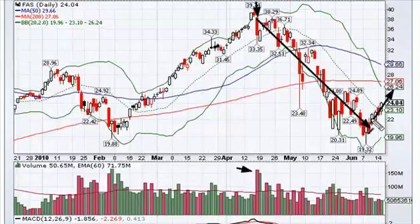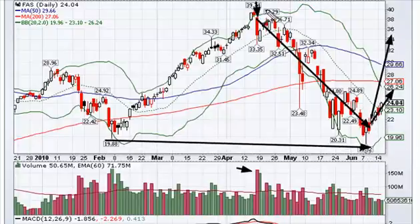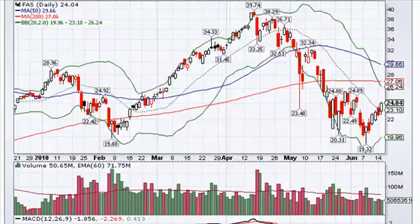So I would look for this move to get. It's possible with the downtrend already developed right there. It's possible to find a downtrend develop on the high points as well. So keep an eye on that. Any move to the upside here, I'd keep a tight stop on it. Okay, but as far as a bullish position goes, that makes a little more sense to me.